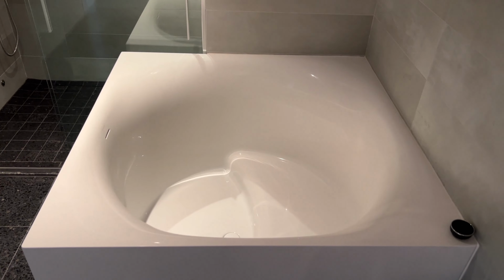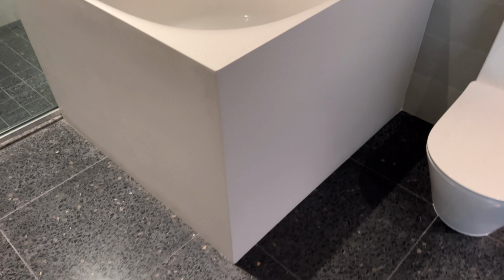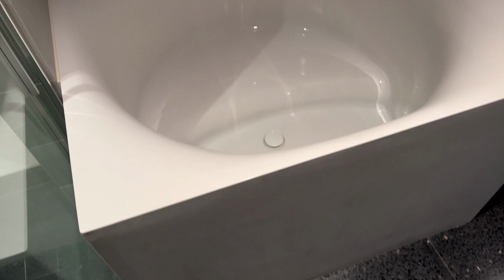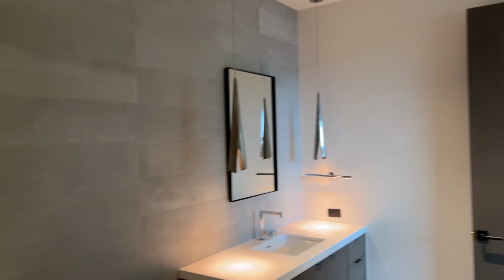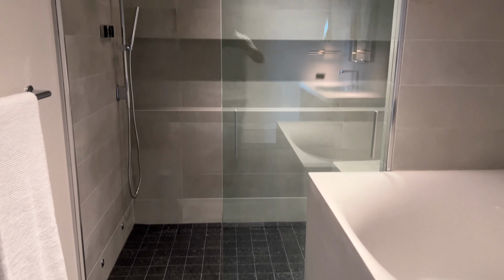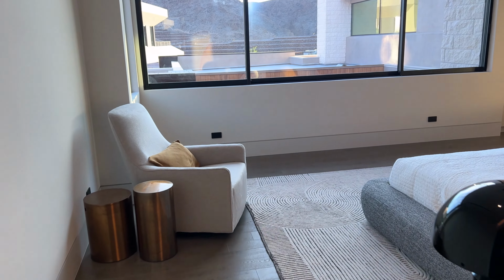You have a soaking tub that I think they call a Japanese soaking tub. I may be completely wrong, but that is what comes to mind when I see a square tub that's very deep like this. So I thought it was very neat, and I was like, oh my gosh, this is really cool. And of course they have the shower, a very nice shower, but the tub is the highlight for me in this bathroom.